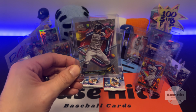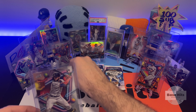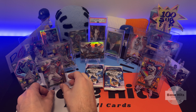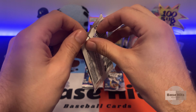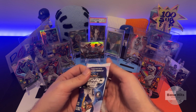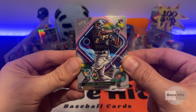With Michael Harris in a top loader. It's definitely got some dimpling on this. That's common for chrome cards. You gotta keep your eye out for that. Still a beautiful base card. Great design. Get you up there on the base side. Keep going here. Liking the box. Liking the box. I mean, that Vladdy, how could I not?